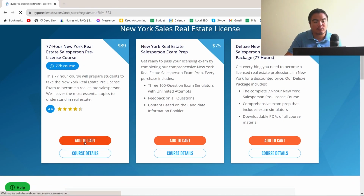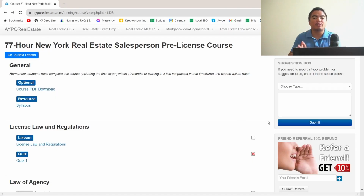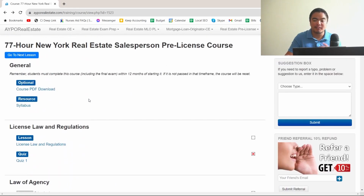And when you click add to cart, it's going to take you to the payment page where you put in all your information, and it will take you right over here, which is the AYPO Real Estate dashboard. Now, this one is very simple. There's not a lot to see here. Over here, you can see all the modules that you need to take before you finish the course. And there's not much to say about this because it's very simple. That's to be expected, of course, by how much it is.